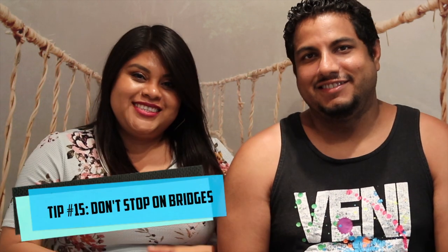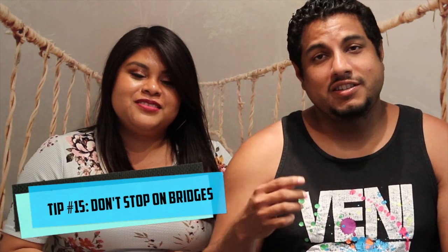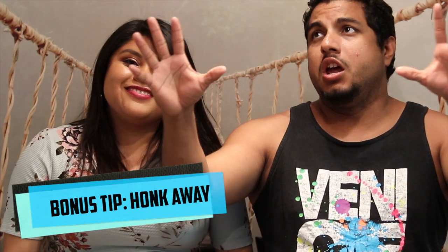Secure your vehicle. Tip number 15. You're gonna want to stop on the Road to Hana and take that epic selfie picture. But remember, you're sharing the roads with everybody, and oftentimes it's all one way. So whatever you do, do not stop on a bridge. You don't want to be the person who holds up traffic for everybody. Find a spot to pull over on the side, and then walk your way back onto that bridge and take that epic selfie.